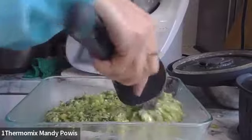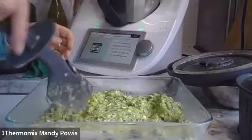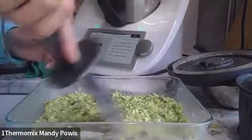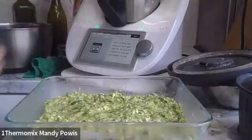All right, so just spread that out. Looks healthy, doesn't it? It's healthy. And that is going to bake for 30 minutes or until set and golden brown. That's done.